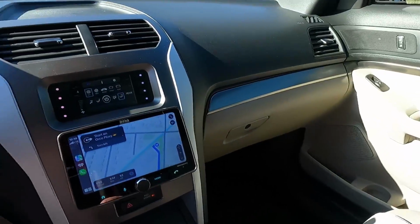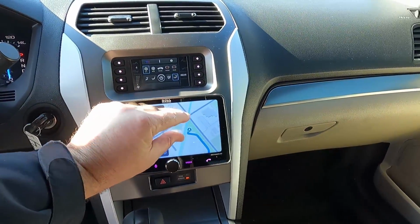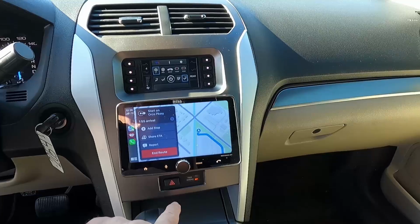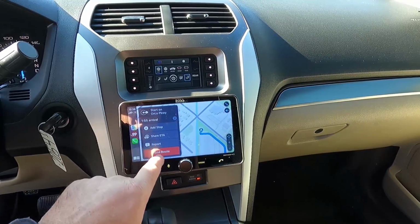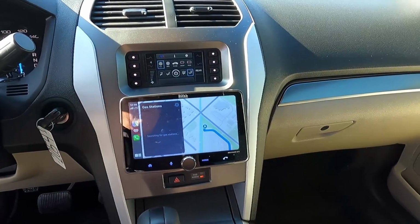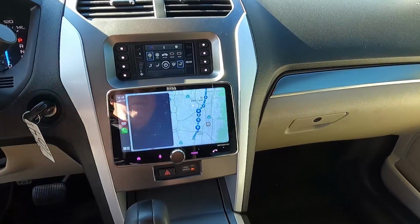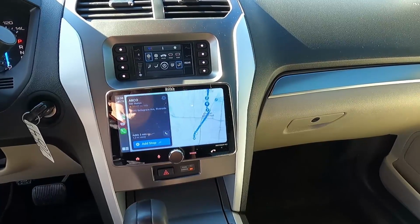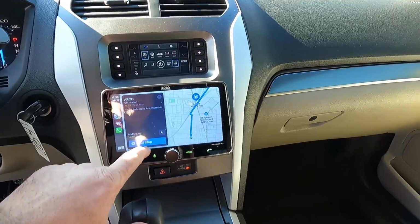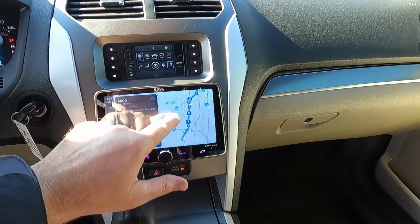So we've got Apple CarPlay connected right now for demonstration purposes. So we said, hey Siri, give us directions to the Queen Mary. And you can tell Siri where you want to go. Like, you need to get gas. Okay, let's go to the gas station. On the way, it'll stop at the gas station on your route. Very easy. And it's very cool.